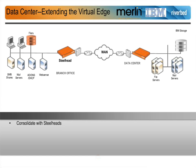So we've got the underlying component of Steelhead WAN optimization, and what that allows us to do is take some of these services out of the branch, bring them back to the data center where they can be managed and configured and provisioned and recovered, and optimize them at the application layer to give you bandwidth and latency reduction so that an application may appear to the user that it's still sitting fairly close to him.